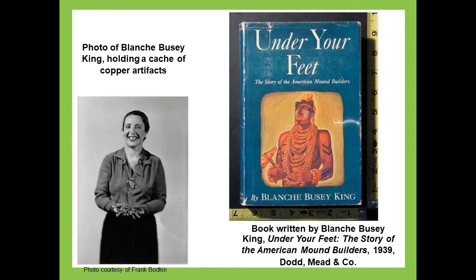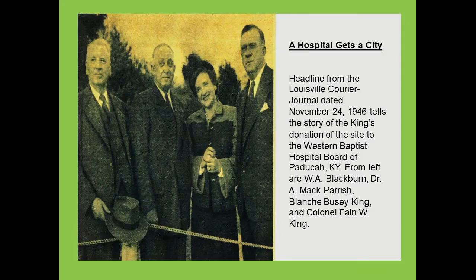In 1946, after World War II, Mr. King decided to retire, and he made arrangements to hand the site over to the Western Baptist Hospital Board of Paducah. He gave the hospital board the idea that this was a big deal. There's so much money to be made here. You can take this site and run it as a tourist attraction, and the proceeds could help pay for your indigent patients who couldn't pay their hospital bill.